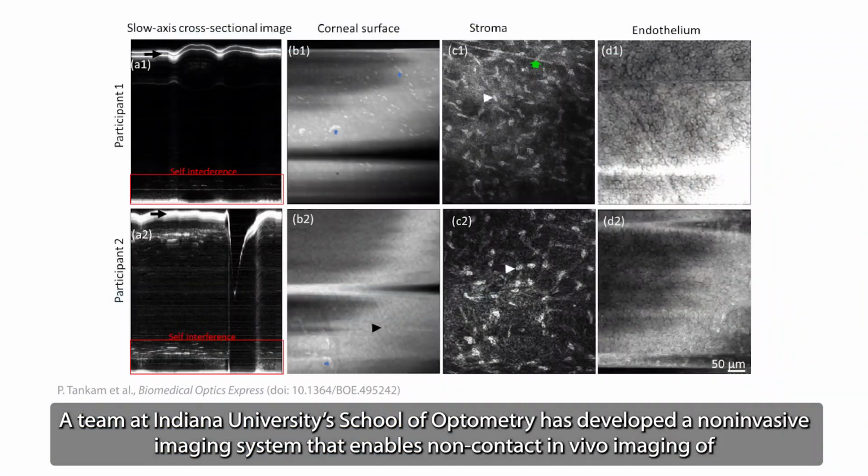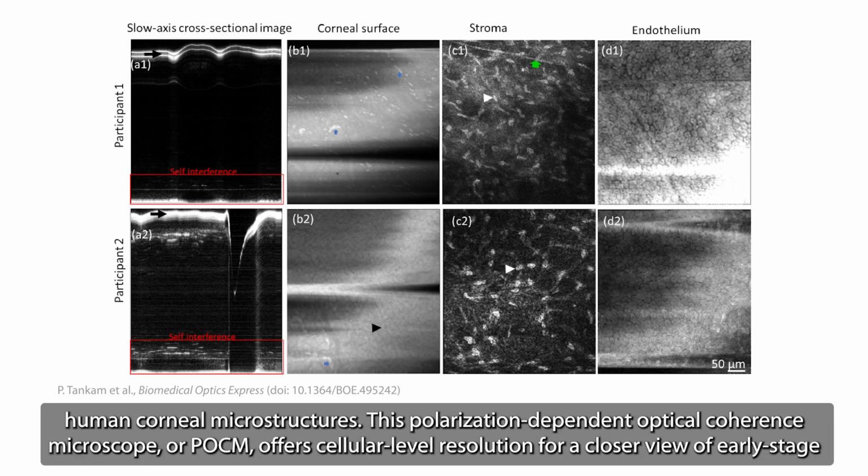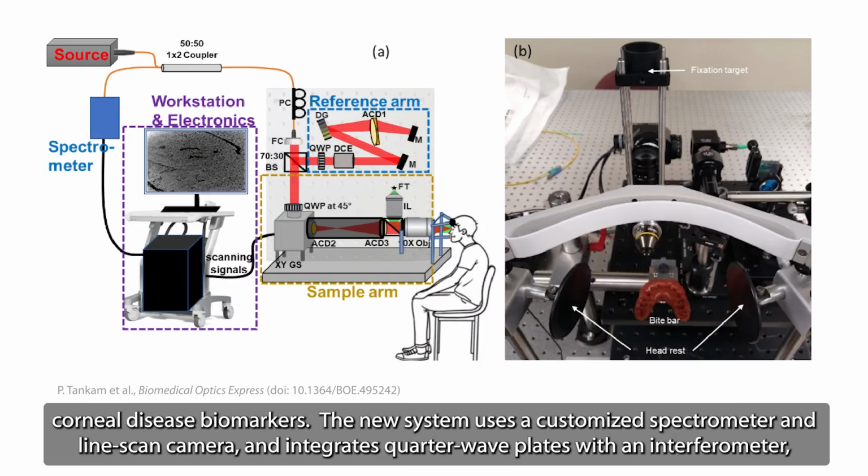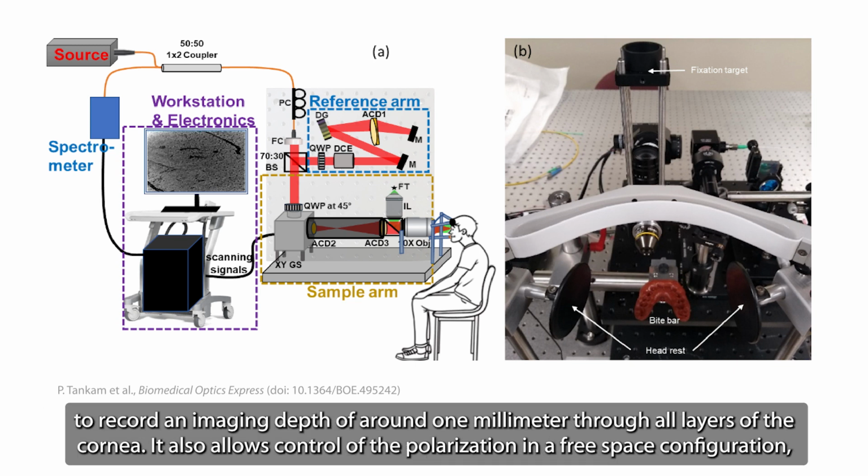A team at Indiana University's School of Optometry has developed a non-invasive imaging system that enables non-contact in vivo imaging of human corneal microstructures. The polarization-dependent optical coherence microscope, or POCM, offers cellular-level resolution for a closer view of early-stage corneal disease biomarkers. The new system uses a customized spectrometer and line scan camera and integrates quarter-wave plates with an interferometer to record an imaging depth of around 1 millimeter through all layers of the cornea.